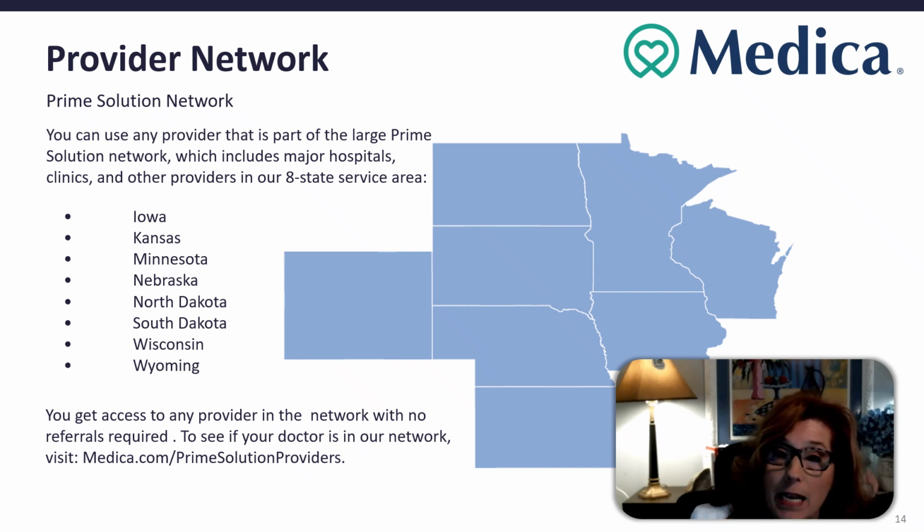under original Medicare benefits. When you're outside of the area where the Prime Solution network is offered, you may still receive in-network cost sharing for plan benefits by using non-network providers who participate in the Medicare program. You must present both your Medicare card and your plan membership card to the non-network provider at the time that you receive care, and then instruct them that they are to bill Medicare first for Medicare eligible services. Once Medicare has been paid, the remaining charges should be billed to Medica.